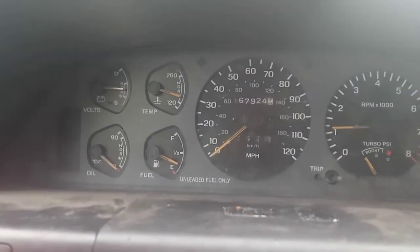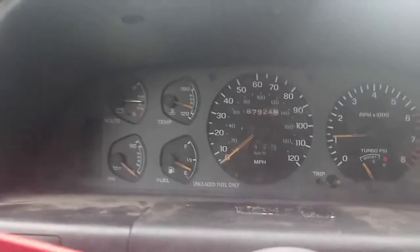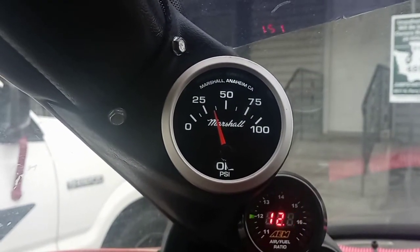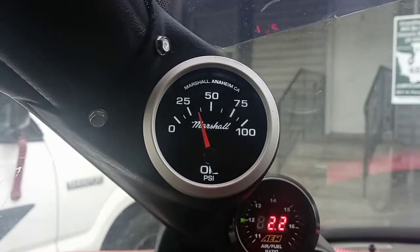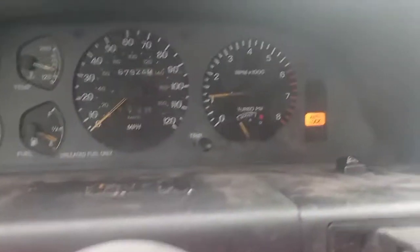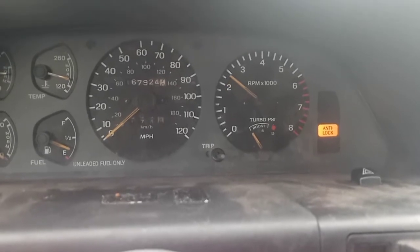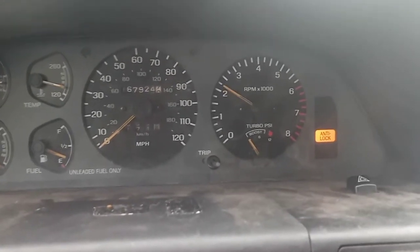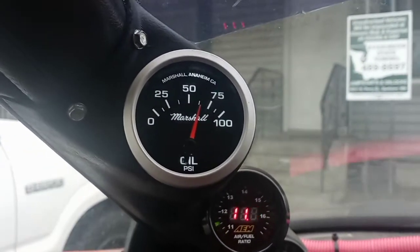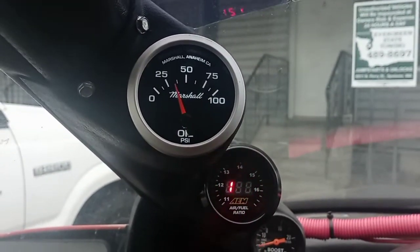Alright, car has hit full operating temp. The fan just kicked on and dropped it down to there, but it hit full operating temp. And we're showing about 35-ish psi on the gauge. And if I rev it up to, say, 2,000 RPM, here, let's do 2,500. That's like 62.5 pounds of oil pressure, so I'm good. This car is fine. I'm super happy about that.